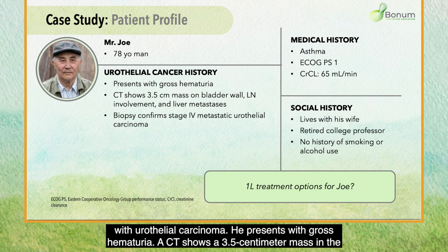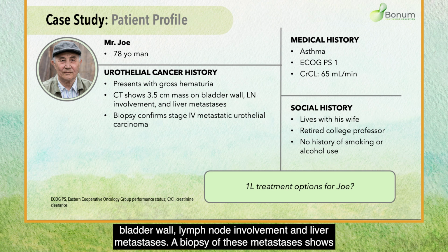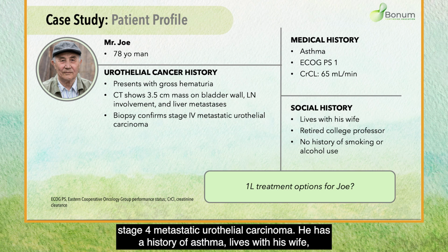Mr. Joe is a 78-year-old man with urothelial carcinoma. He presents with gross hematuria. A CT shows a 3.5 centimeter mass in the bladder wall, lymph node involvement, and liver metastases. A biopsy of these metastases shows stage 4 metastatic urothelial carcinoma.